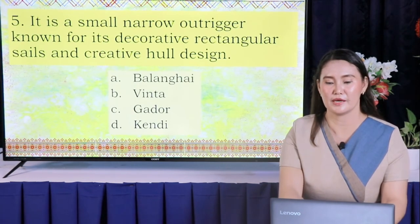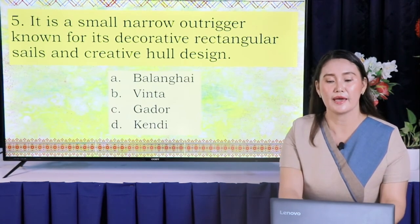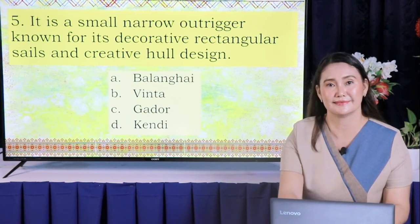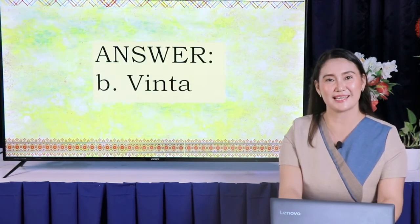Number 5. It is a small, narrow outrigger known for its decorative rectangular sails and creative hull design. A. Balanghay. B. Vinta. C. Gador. D. Kendi. The correct answer is letter B, Vinta.